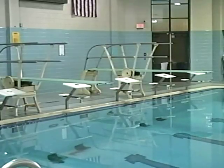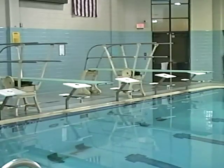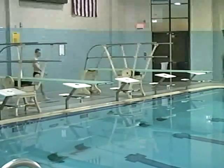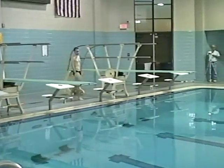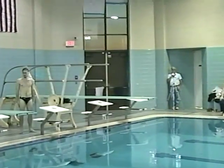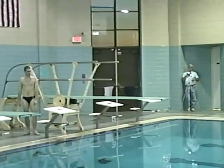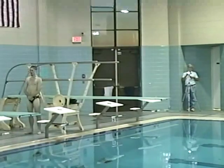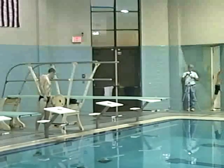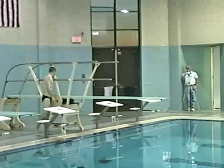First diver is Pat McPeed of Upper Moreland. His first dive is supposed to be a double, but there's some discrepancy over the dive. So they'll be switching up that dive. So it will not be a double front. It will be sort of a mystery right now, but something else.